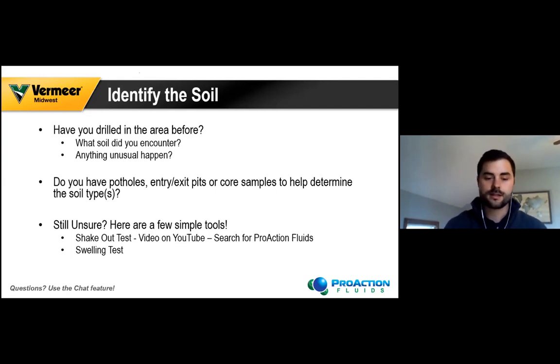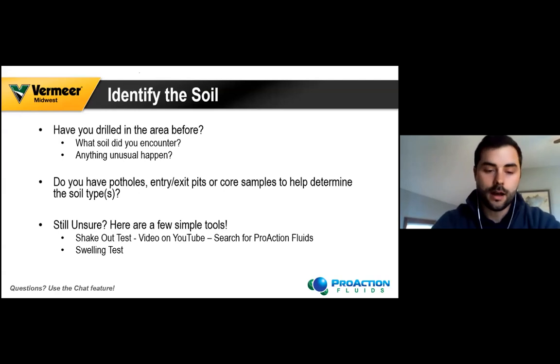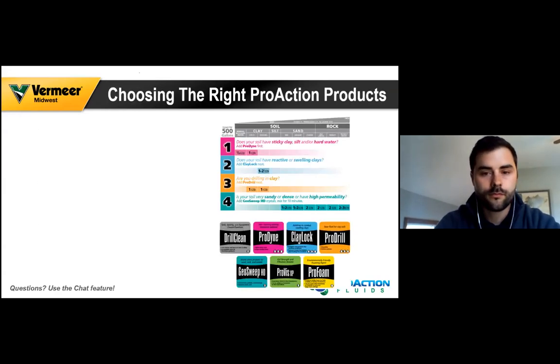But assuming it's still somewhat dry, you could take and ball it up, make 2 balls of the clay, drop one in a cup full of water, and drop the other one in a cup full of water that's been treated with some clay lock. And we'll talk about the clay lock here in a bit, and that'll give you a good indication of, okay, so am I actually in a swelling clay scenario, or maybe it's something I'm doing operationally that I need to modify. Maybe you need to be pumping more fluid, or maybe you need a different style of reamer, right? So there are some helpful tools out there, simple little things you can do probably with items you already have in your truck.